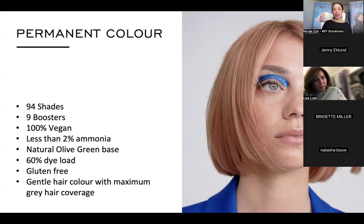Another thing I'll draw your attention to, and we'll talk about again once we see our color wheel, is the natural olive green base of our color. So every color manufacturer's base has a color to it. So we have chosen olive green because it's neither cool nor warm. We want it to be a very neutral base shade color line. So you don't have to rely on us being a little too warm or a little too cool.